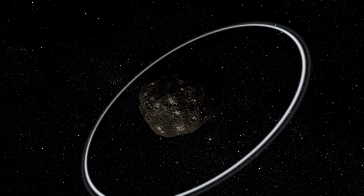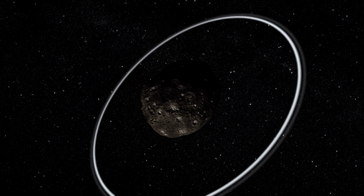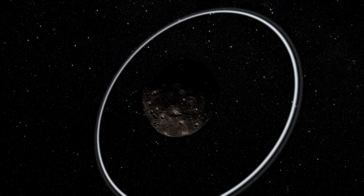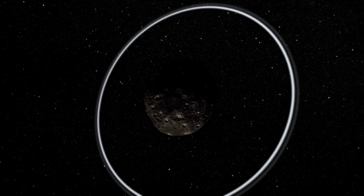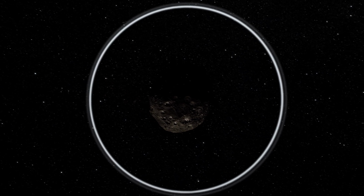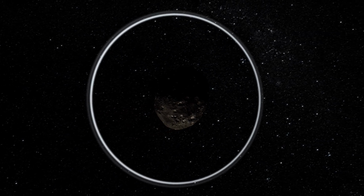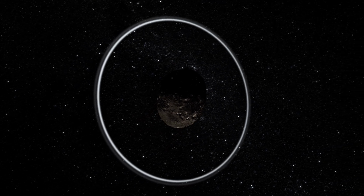The rings are relatively narrow and dense, with the inner ring approximately 386 kilometers across and about 7 kilometers wide, and the outer ring about 400 kilometers across and approximately 0.12 kilometers wide. They are separated by a gap of approximately 14 kilometers.